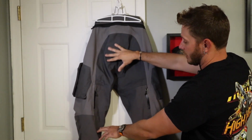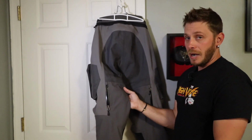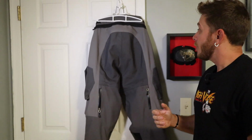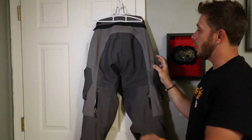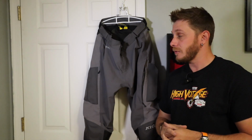So back here where you've got the heavier weight material, you also have the exhaust vents here to crack open. That way you get that nice airflow through when you're riding down the road. Works well. Once again, they've got the big pulls on them so you can get to them with your gloves without any sort of issue. You can feel the tailbone protector in there. But anyway, those are the features of the jacket and pants.